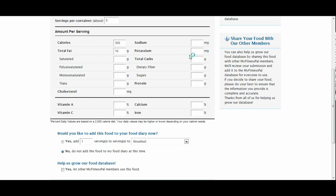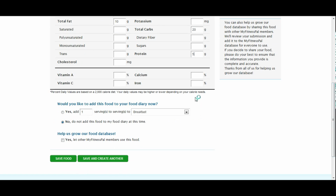100 grams of fat. I'm not gonna do that. 20 grams. I don't know. 5 grams of protein. Okay, so you've input all your data here, and then down here it says, would you like to add this food to your food diary now? Considering whether you're drinking it now or not, but let's say, yes, I do want to add it to my food diary now, and I had it for lunch, right?